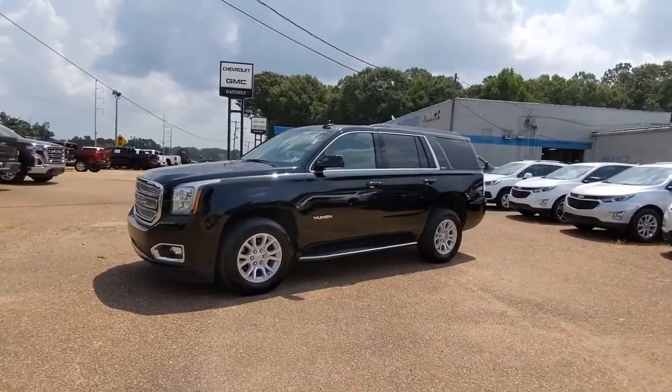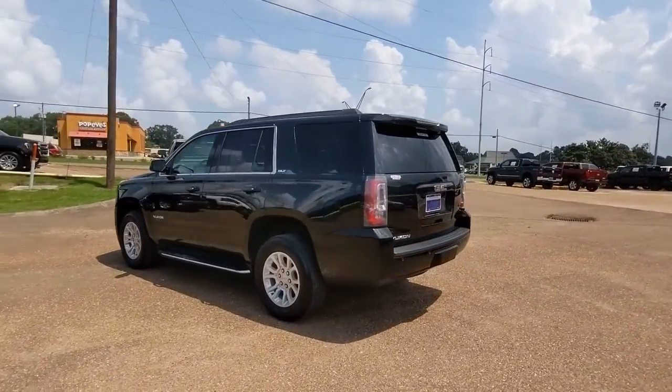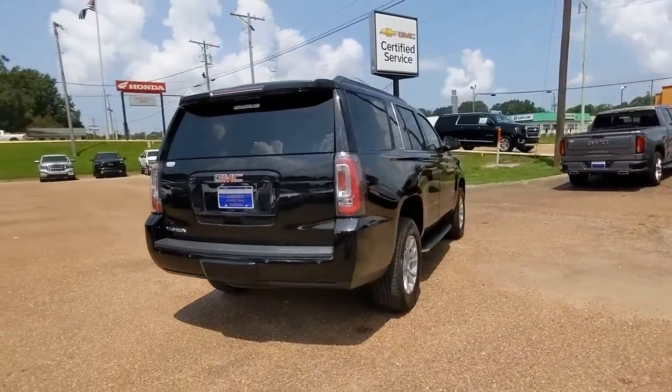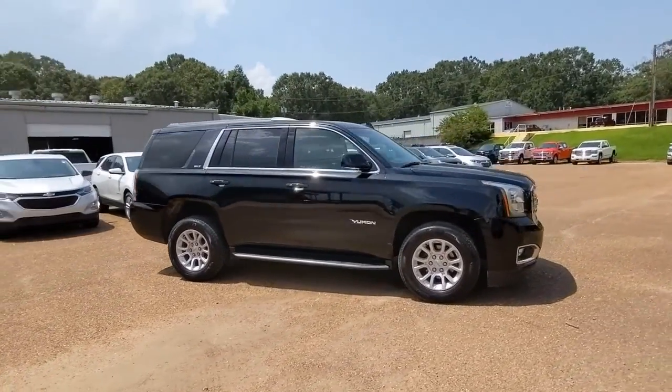Introducing the 2020 GMC Yukon. This vehicle still has fewer than 35,000 miles on the clock, so it won't last long. Enjoy a view of this sleekly styled GMC Yukon, the large SUV that prioritizes passenger comfort and security while providing the brawn for heavy towing.